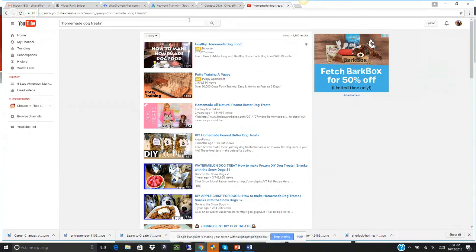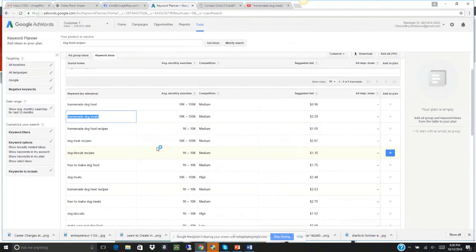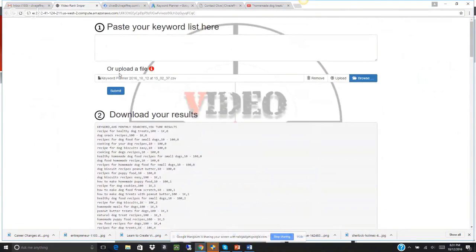So what I've done is gone back to the keyword planner and downloaded the keywords. Click here, and it downloads all these different keywords as a CSV file. Then I come over to the tool and browse for the CSV file that I downloaded, and it gives me all the different recipes. It tells me, like this one here, has got 100 to 1,000 searches, which is recipe for healthy dog treats, and hopefully you guys can see this here.